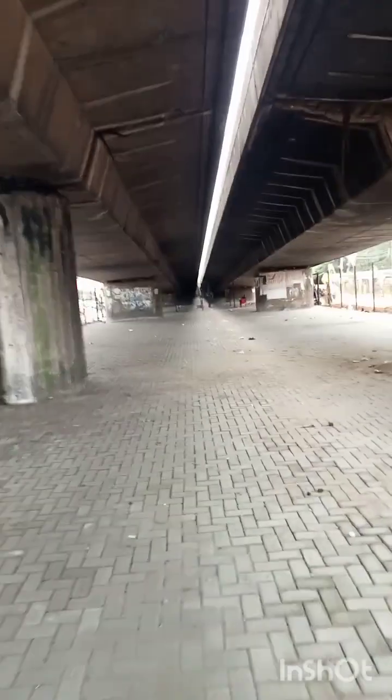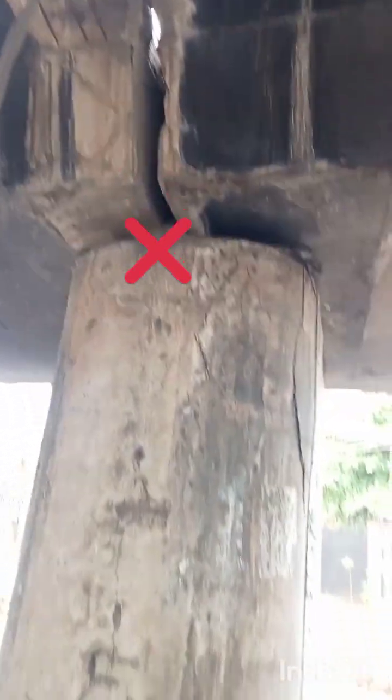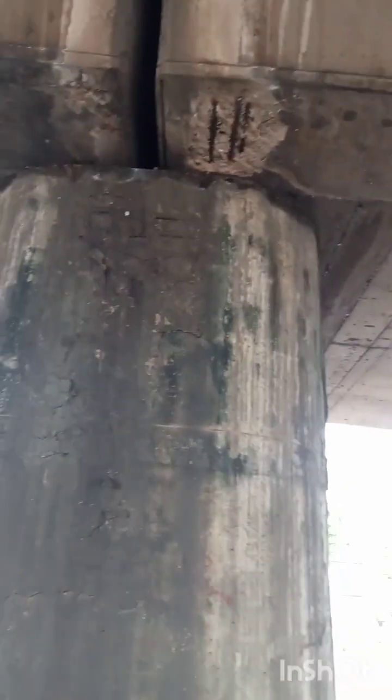So let me show you how it looks under the bridge. I think that's the reason for the call. I think they want to reconstruct or do whatever they want to do on it. You can see the nature of the bridge, that is the condition of the bridge. They are seeing so many heavy cracks on the bridge, and it's been a while since it was constructed. So I think that's the reason for the call.